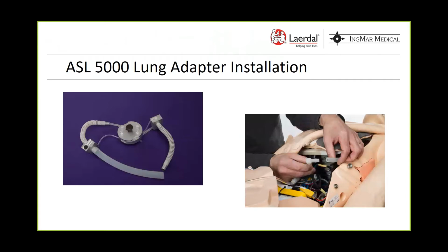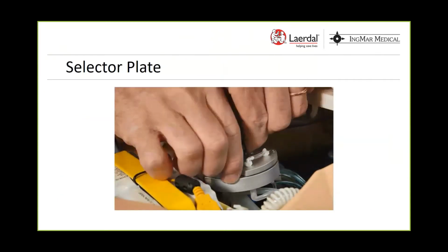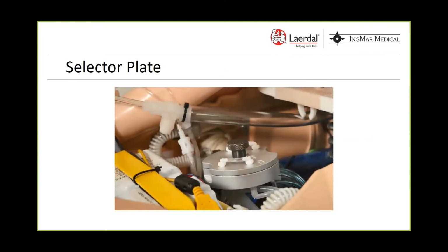Laerdal field service engineers are trained in the installation and support of the lung adapter, and this does not impact your current SimMan warranty. Here's an image of the inside of the SimMan 3G before and after the installation of the lung adapter. Once the adapter is initially installed, it does not need to be removed in order to revert back to the standard SimMan respiratory configuration. The disc-shaped component acts as a toggle switch between using SimMan's lung bags and the ASL 5000.